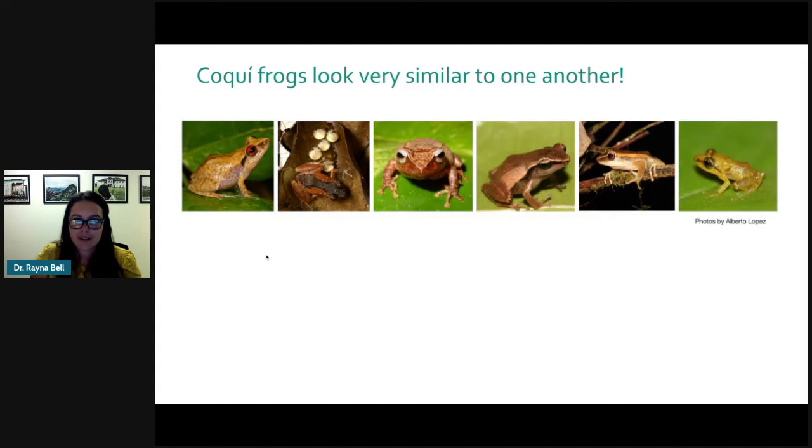So it sounds pretty similar. Another name for it is the churi frog, supposedly it sounds more like churi than coqui, but it's very subtle the first times you hear it, and then eventually you start to hear the differences between them.